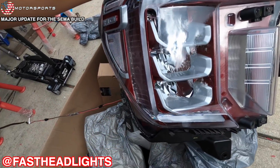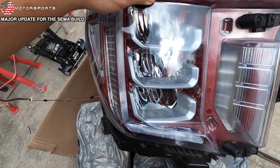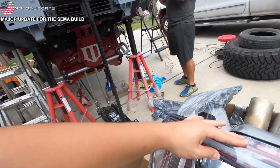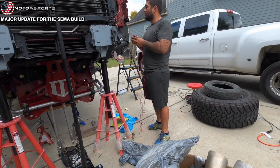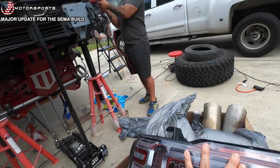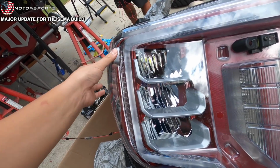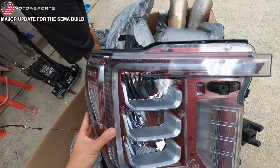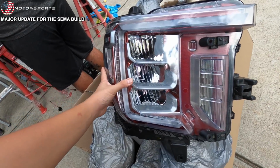And this is the finished product. Color matched red with silver in the middle to match the silver powder coat and the suspension. Originally, Stan was thinking about leaving it chrome, but the dilemma was the chrome was going to peel or chip. He was worried about that when he taped it, so he said it would be better if we just painted everything. So this is the outcome of the custom built headlight by Phil at Fast Headlights.